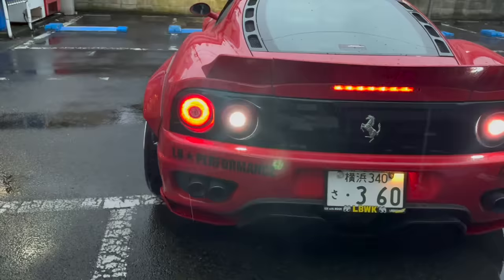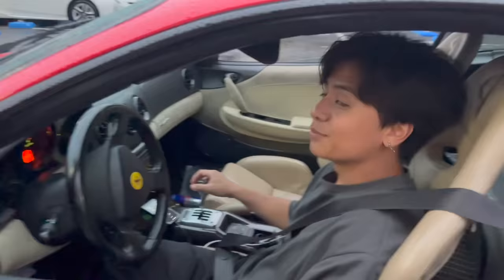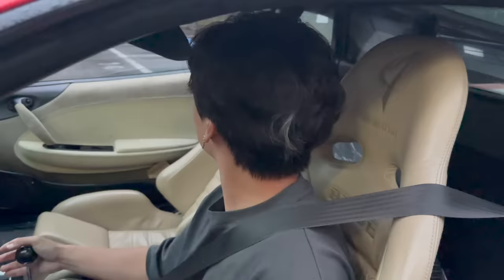Stop. You're not gonna fit. Dude, look at this. You're too wide. You're way too wide, bro. Bro, there's no parking. And there's none here either. We've driven across like three parking lots already. This is ridiculous. Hop in. Let's go find another one.